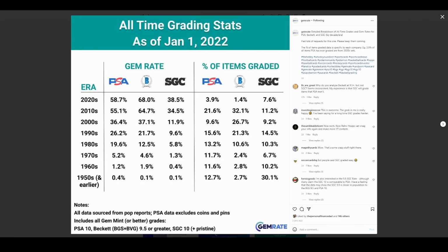Essentially what he did was break down the gem rate by the three major grading companies, PSA, BGS, SGC, by era and percentage of items graded. We're going to get into a lot of this different stuff, but the first half we're going to focus on the gem rate percentage. You can see 2020s and 2010s, so basically ultra modern to modern are the two that we're most concerned about. We're going to average the two together.